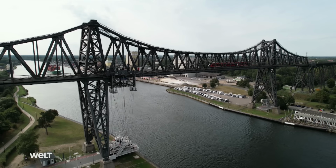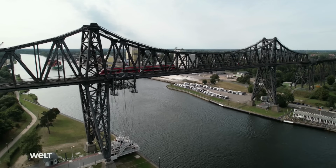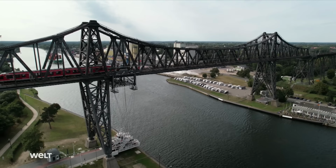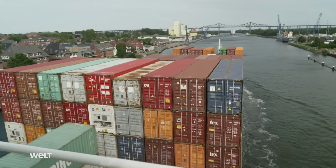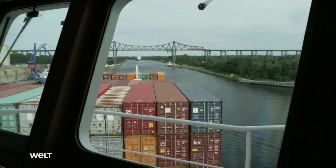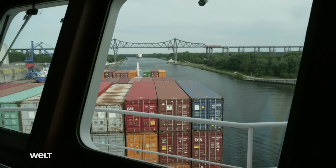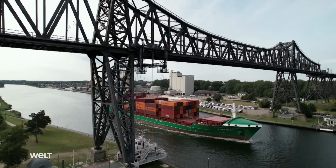The Rendsburger Viaduct. Ship's railroad and transporter bridge make it a unique transport hub. Opened in 1913, the structure consists of over 17,000 tons of steel and is an impressive sight. Behind it is the ship welcome station.